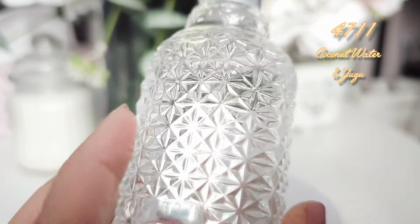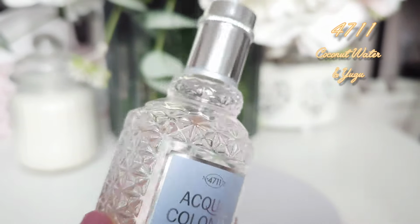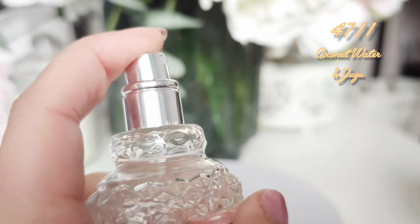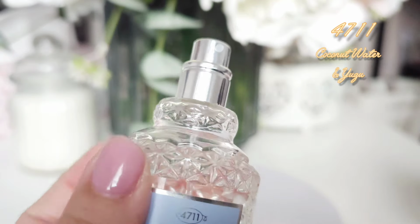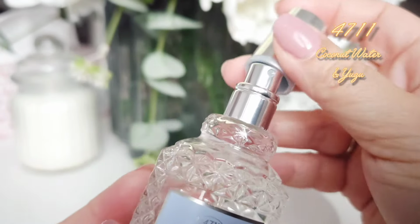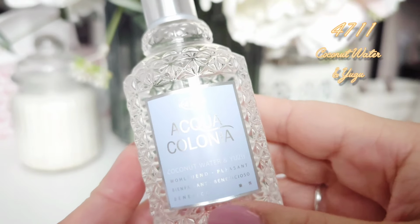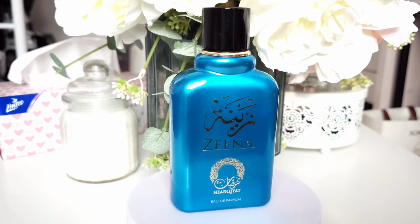Really, this one is the one when you want to just feel fresh during the summer. Great for sports activities. I think very unisex. Men and women can wear it, and whatever you are considering yourself to be. It's very affordable, great to have in your collection.